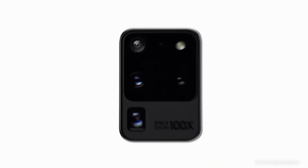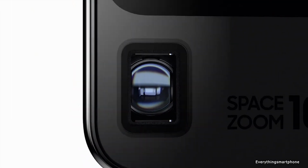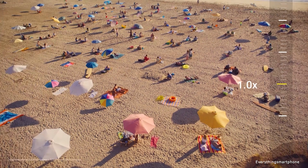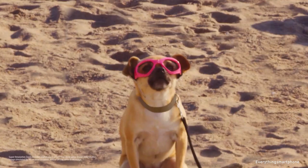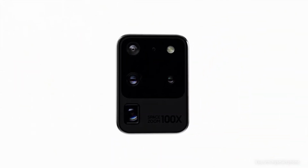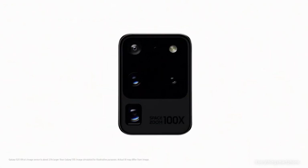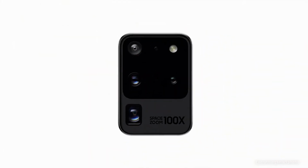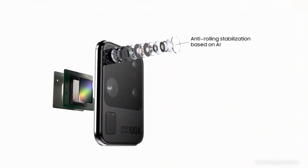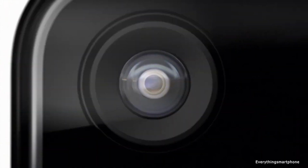For the main camera option of this smartphone, it has quad camera setup on the back side. It has 108MP main shooter with f1.8 aperture and the periscope 48MP telephoto lens with f3.6 aperture and the 12MP ultra-wide lens with f2.2 aperture, and the fourth camera is a 3D TOF 0.3MP camera with f1.0 aperture. On the front side, it has 40MP selfie camera with f2.2 aperture.